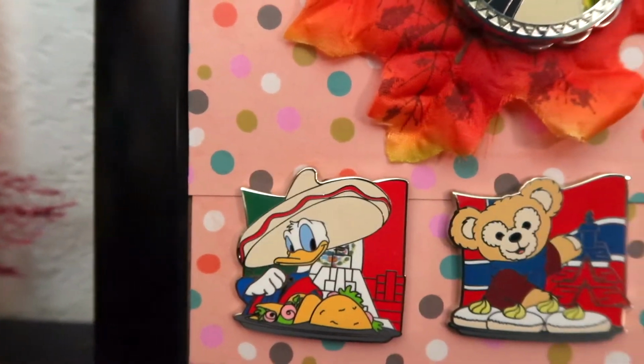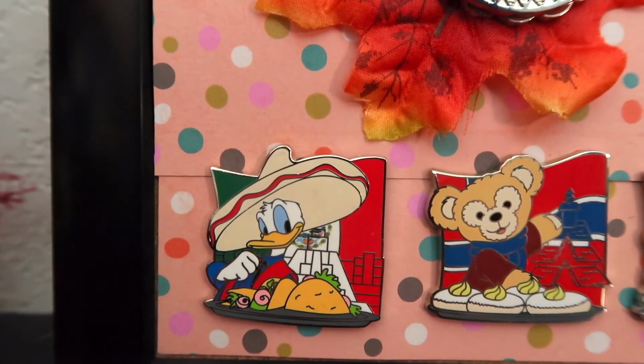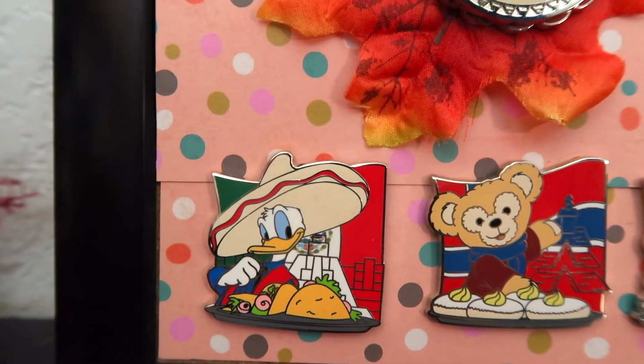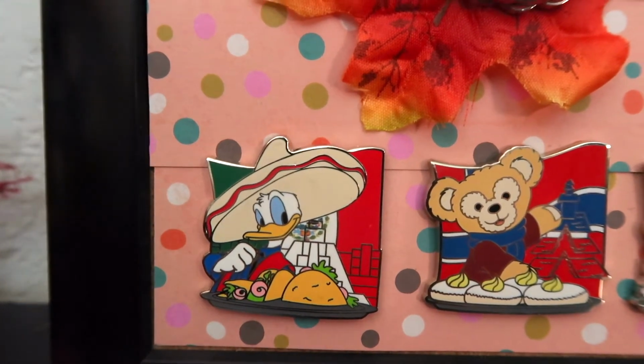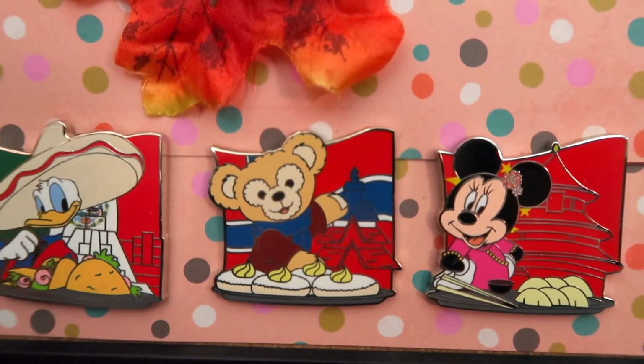And here we have a very cute Donald Duck. Check him out. He's eating some tacos. I could use some tacos right now. Always, always. Next, we have Duffy Bear. He is in Norway and he's eating some school bread.